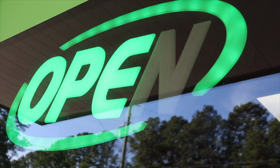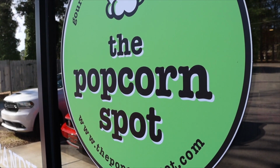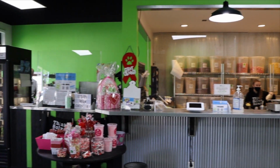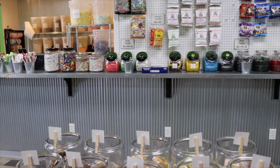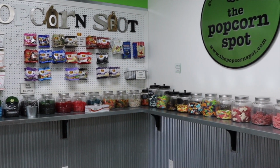After you've had your fun at the Escape Spot, you'll probably be hungry, so why not stop at the Popcorn Spot just next door? From regular butter to dill pickle, there are tons of different flavors to choose from, including sweet flavors such as sea salt caramel and even chocolate varieties.